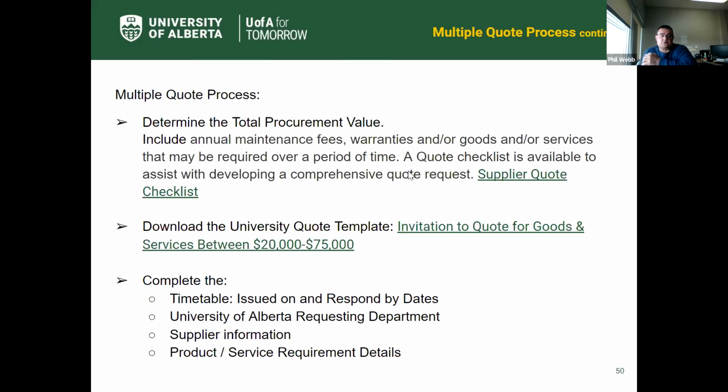So here's the process. I'm going to walk through it quickly, but we're also going to go over to the website again and show the same information, so you can compare one set of information to the other and make sure you have a clear understanding of the process. To begin the process, you need to determine the total procurement value. And when you're looking at procurement value, you have to take into consideration annual maintenance fees, warranties, and services that may be required over a period of time.